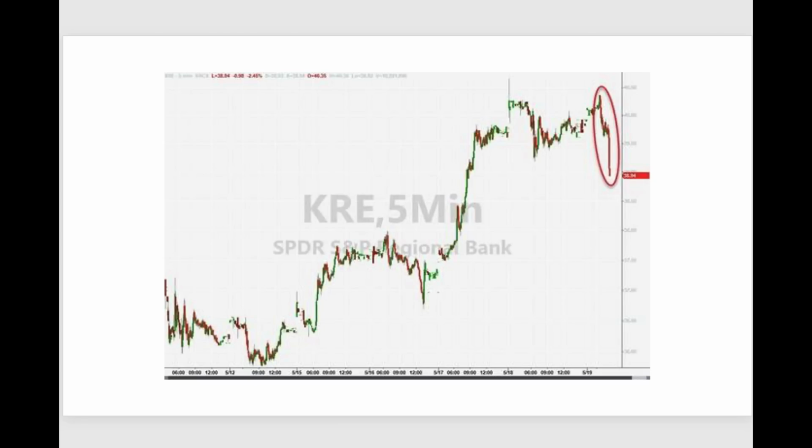Now, this is going back into the banking sector. I want to tell you that we are in a crisis still. This is KRE, the regional bank ETF. And this just happened today. This was a collapse of the price action in the regional bank ETF here. And I think this is going to keep going lower.